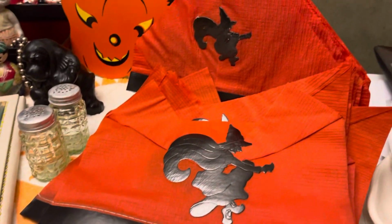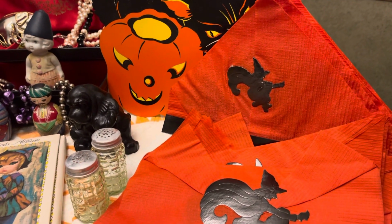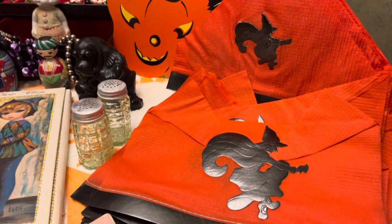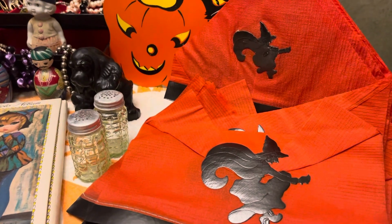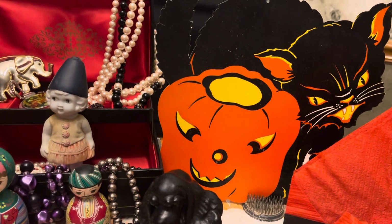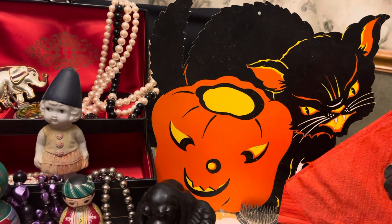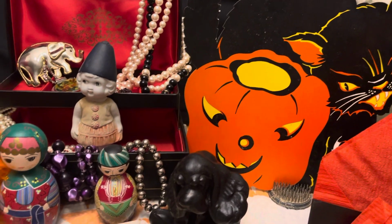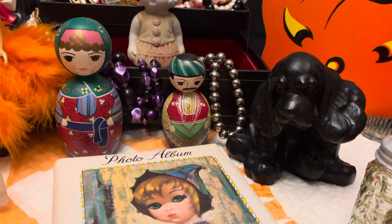And then these here, guys, these are some really old crepe paper hats, and I got several of those, and the high bidder gets to take as many as they want. Then there's another one of your vintage paper pieces there with the cat and pumpkin on it. And I found this little black dog right there.